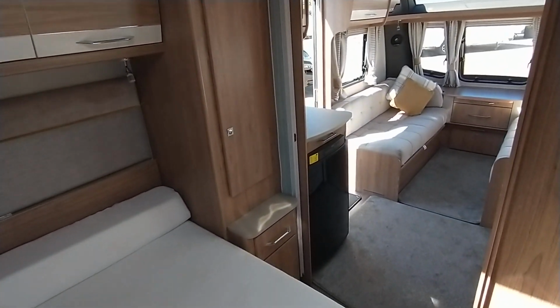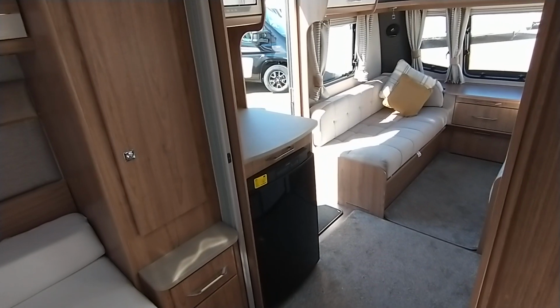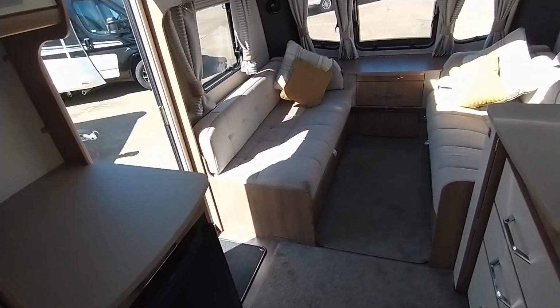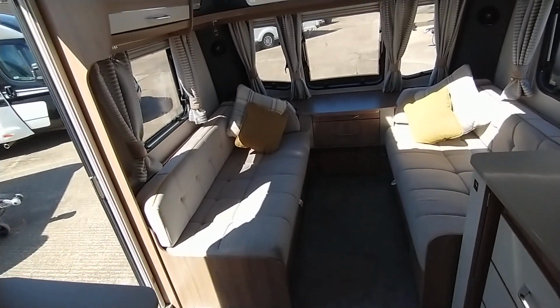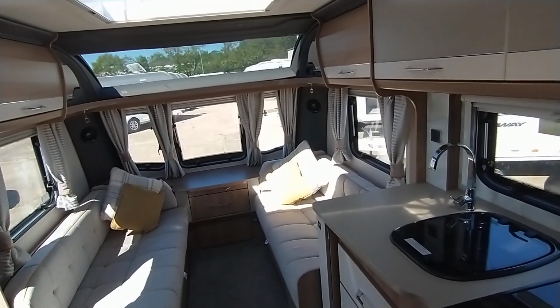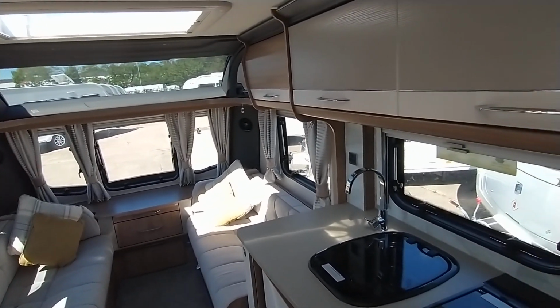Walking back through to the middle. Absolutely lovely condition. Upholstery's unmarked. Carpets are in lovely condition. This van has just arrived. There are some extras with it too, make it a bit more special, a bit more desirable.